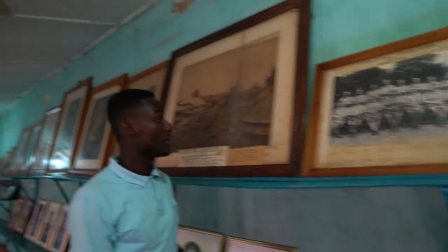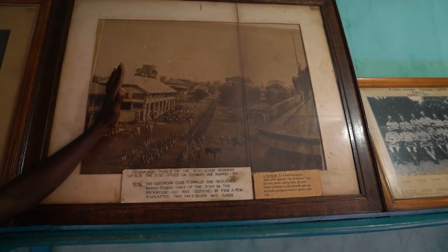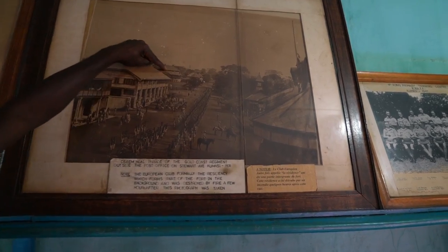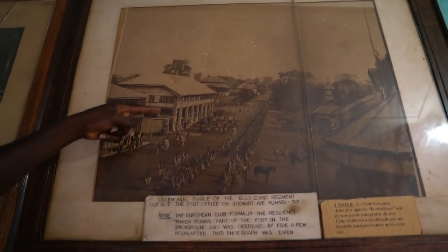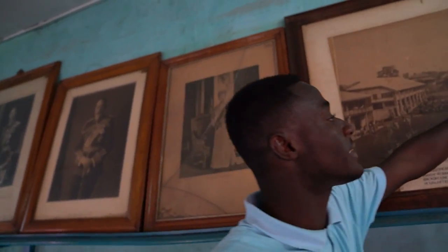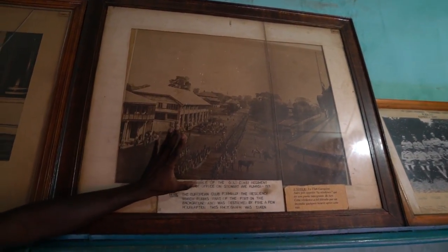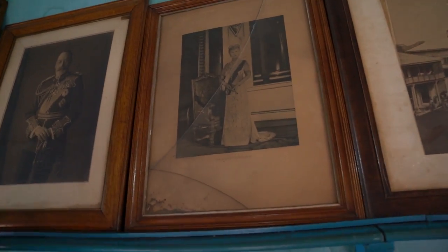On this side, this is how Kumasi looked in 1931. Where we are, the museum. This is the museum. We have the Poku Trading, which at first was a supermarket. This tower is also there. Every 11-11, we hold a ceremony to commemorate the death of our soldiers.